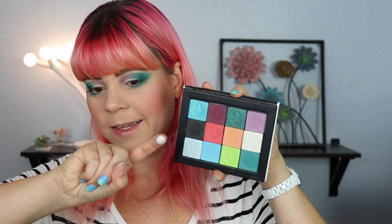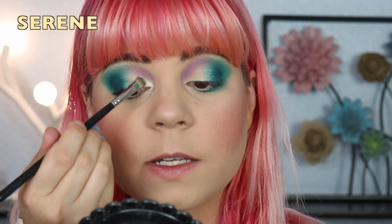So I think what I'm gonna do next is I'm going to go in with this shimmer right here, which is almost like a kind of gold white duochrome, and I'm gonna put that on the rest of my lid here. Then possibly afterwards, when I'm done with that, I'm going to layer either the blue or the green just right in the middle to kind of merge the two. So let's see how this color is. That's really, really pretty. I feel like this could be a perfect face highlight as well.